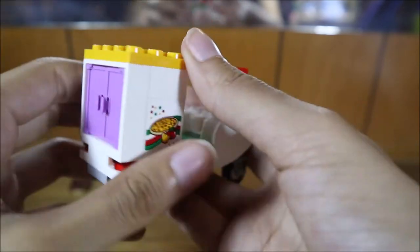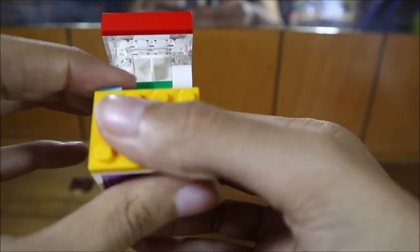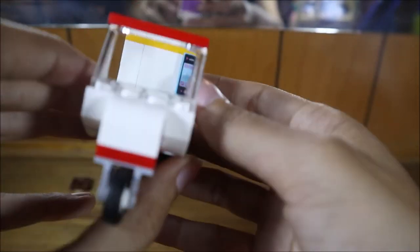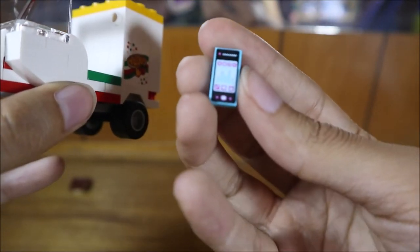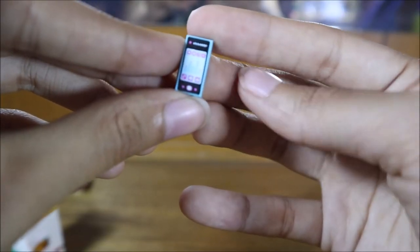Got some backlights right there. I don't know how in the hell he is steering this bike thingy or motorcycle thingy. I don't really know if it's with his mind or the phone that he has right here. I think it's an iPhone right there. Oh, there we go. But it does have some nice little detailing right there.